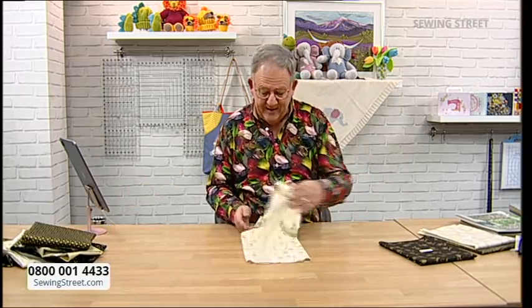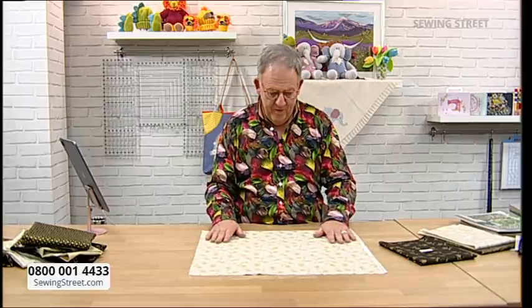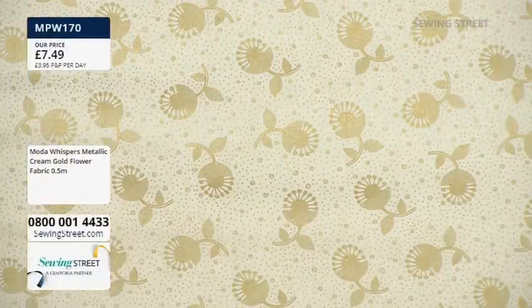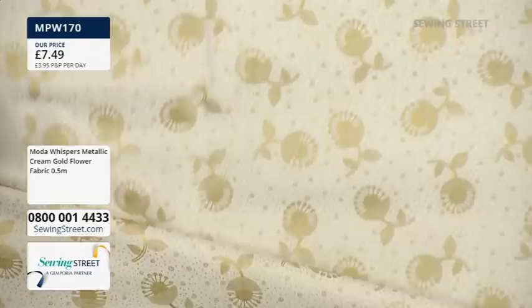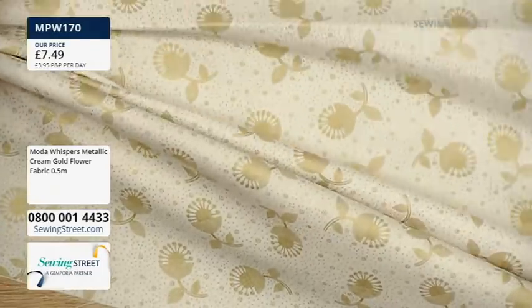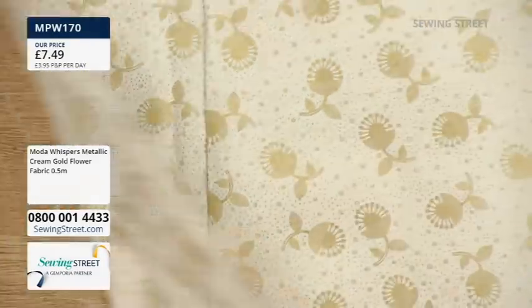Lovely. Then I've got the clover. No, not clover. We decided it was dandelion, didn't we? Dandelion on the cream. That's gorgeous. I'm seeing something Egyptian now. Something Cleopatra-esque. Anyway, cream gold flowers, this one's called. That's lovely, imagine that. Pleated or something like that. That's beautiful, isn't it? Anyway, £7.49 for half a metre.